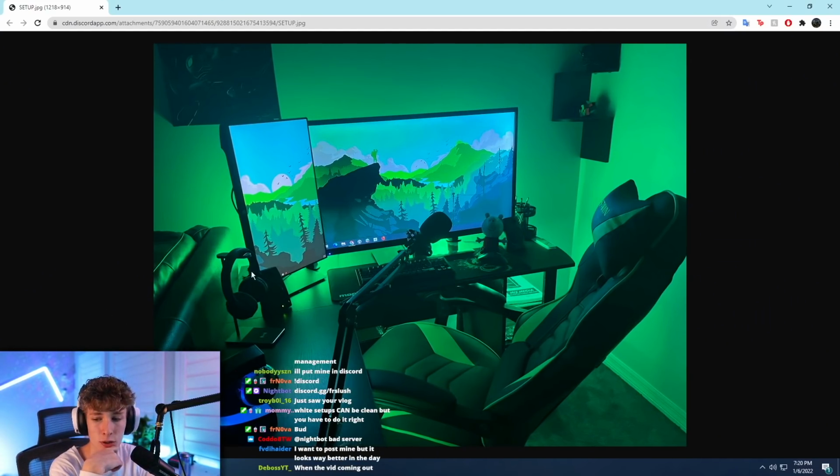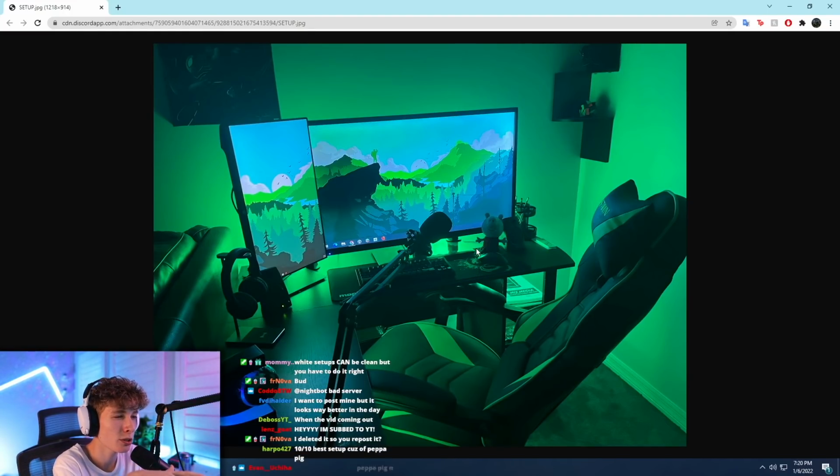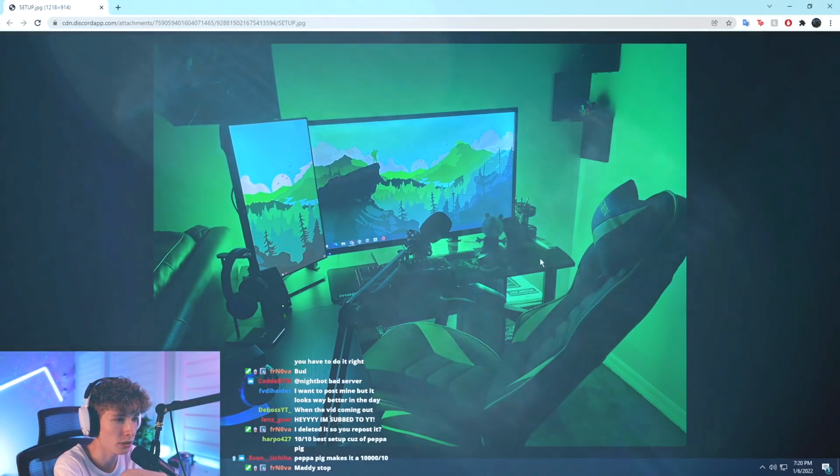They look pretty clean. Headset stand's cool. He went to the effort of getting the headset stand. All the RGB in the background looks pretty clean. Matches with the chair. I'm not a huge fan of green setups, but everything matches here, so it ends up looking pretty clean. Ooh, this setup's fire.